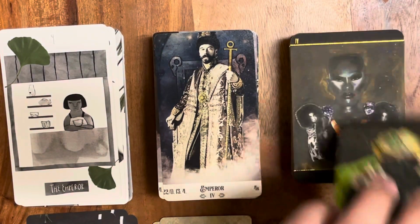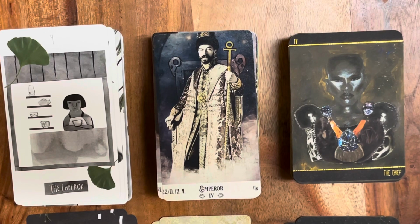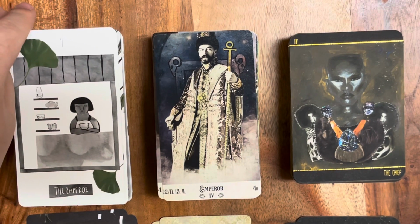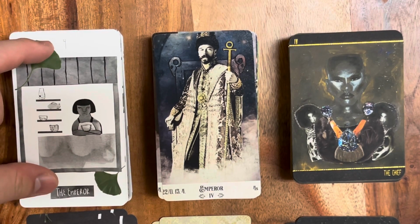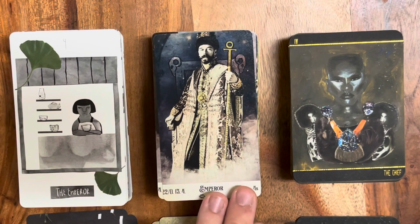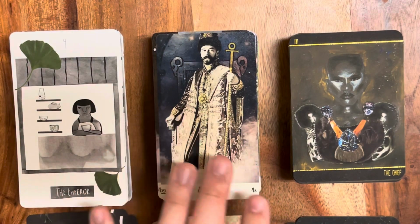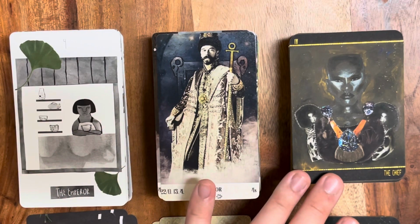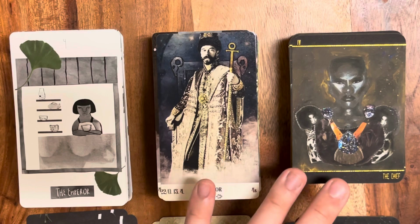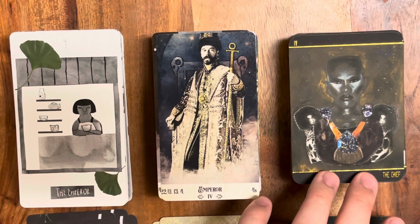So let's go on to Emperor. These are very different, very different. This is very modern day business owner emperor energy. This looks like a Russian monarch, king, emperor energy, and this is more of that warrior. Getting more of that Emperor Aries connection with the Dust to Onyx.